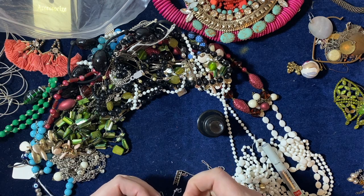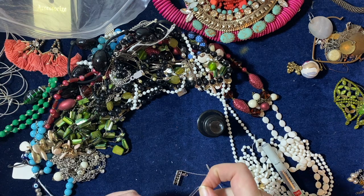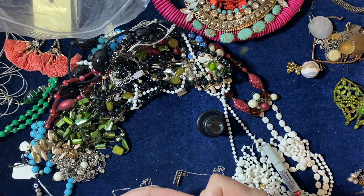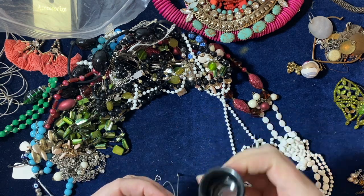Sorry for all the coughing and sniffling, by the way. It's cold outside. And I have this thing of, like, you know when you come in from the cold into the heat and your chest kind of goes.